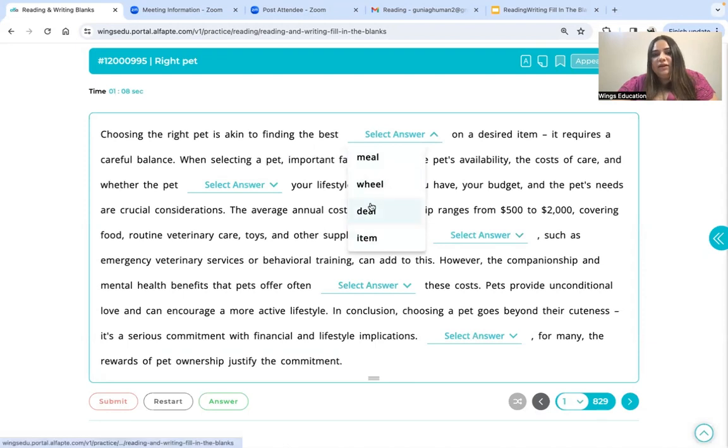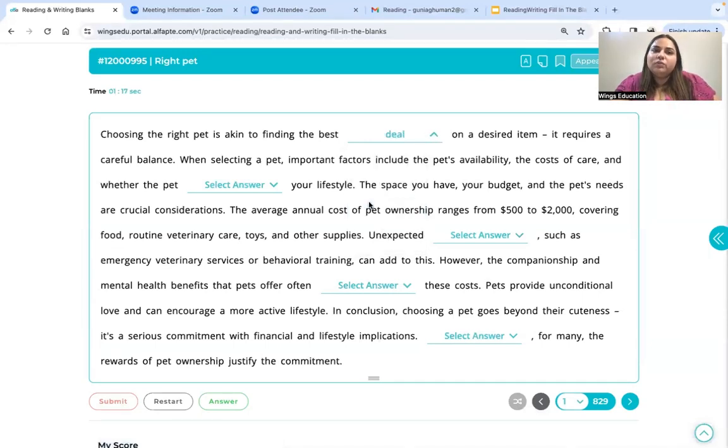Best deal. Now that was a direct answer for me, because we try to look for the best deal. Like if you go to the market, you will buy a thing which you think is cheaper. So deal. Then we will look around here.